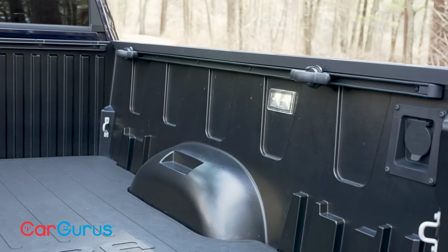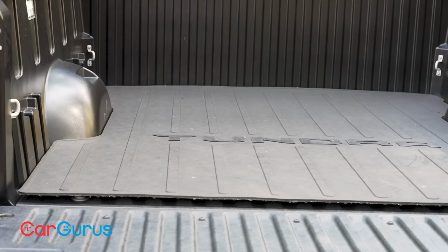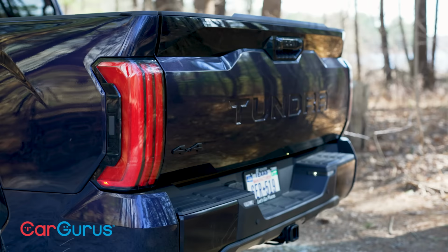The Tundra's bed is a sheet molded composite with aluminum. That means it's basically fiberglass, some resin, and aluminum together that make it very durable. You don't need a drop-in or a spray-in liner. And this one even comes with a big full-size mat, something I usually don't see as a dealer accessory.